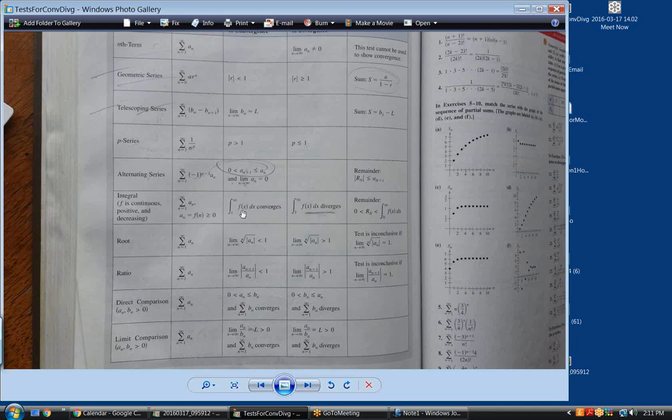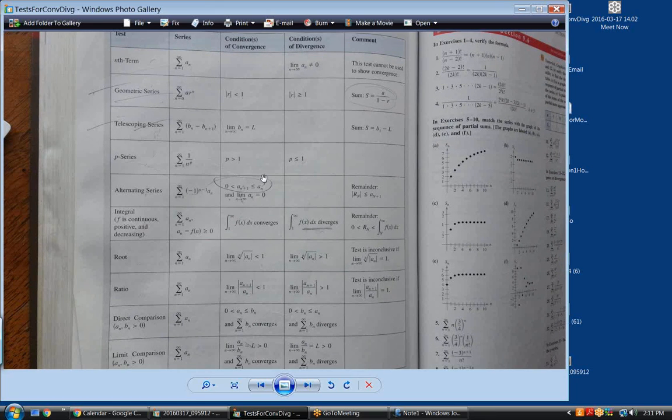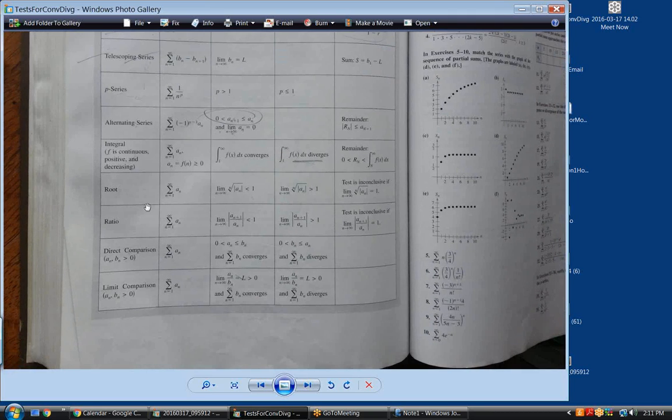Well, if the area under the curve is convergent, it will go to a number. So when you take the integral of your function and evaluate it, if you get a number, it's a convergent series. If you get infinity, it's a divergent series. Notice the very top, conditions of convergence is this column, conditions of divergence. All right. The last 4 tend to be some of the tougher ones, but the ones that you need to use for a lot of the tougher problems.